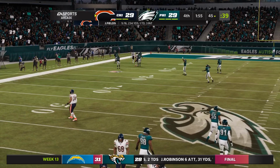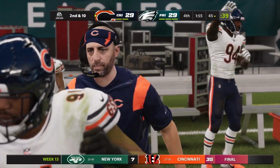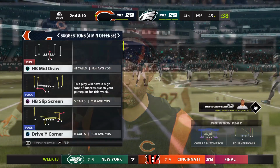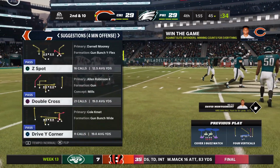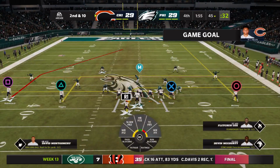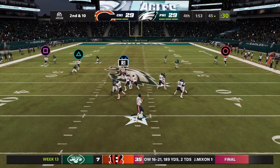And incomplete on the deep ball. So he's unable to complete it there, and just not the game that you would expect from him. He's been off the mark really start to finish. Yeah, it makes you wonder what exactly is going on. Is he a little bit dinged up here, or is he just off just by a bit? Maybe he can get it back in this situation.